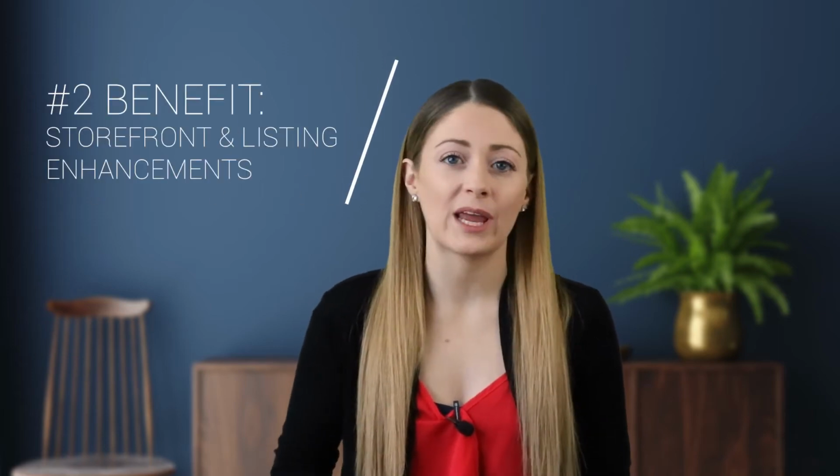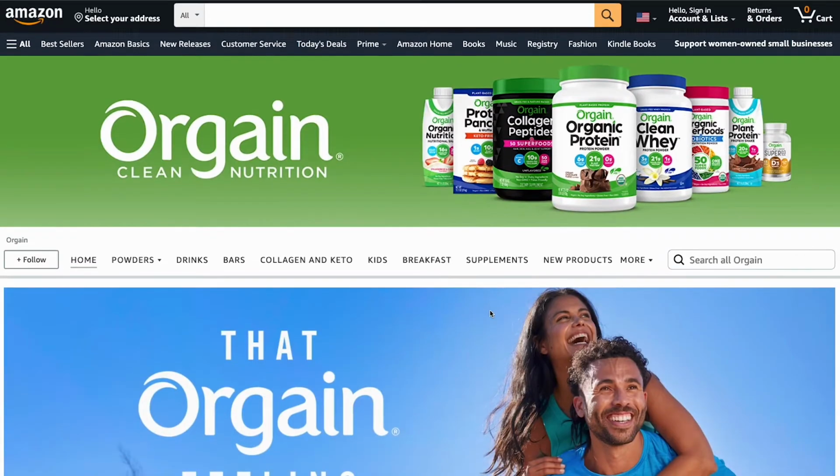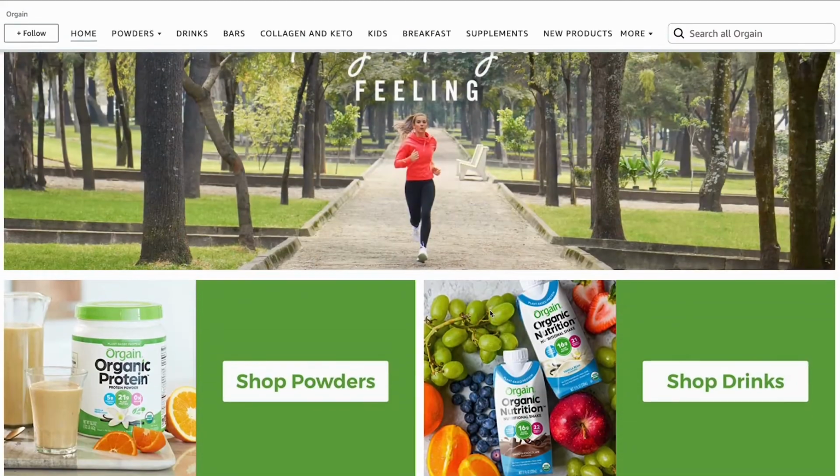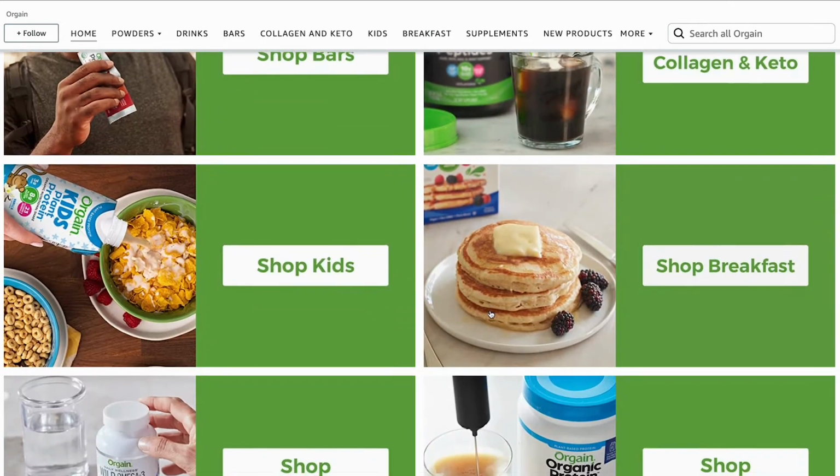So with brand registry, Amazon will allow you access to their A+ content, which is really going to up your game for your listings and your storefront. Right now, if you're not brand registered and you click on your store and go into your storefront, it's really plain and boring. There's not much there other than maybe your policies and then what your products actually are, listed in a very boring format. But with A+ content, you can turn this storefront into a website. So you're going to be able to add a header to it. You can put in a question and answer section. You can have a scroll through of photographs for your products. You can even put in a video in there.